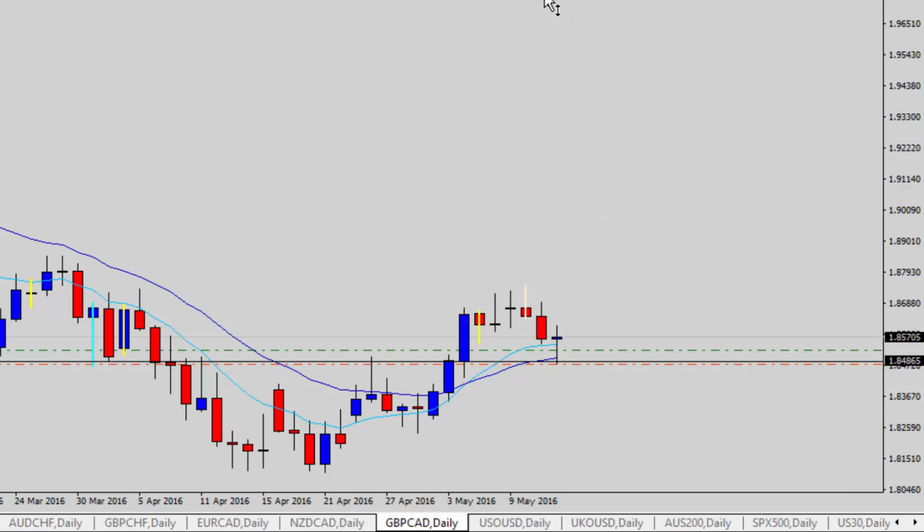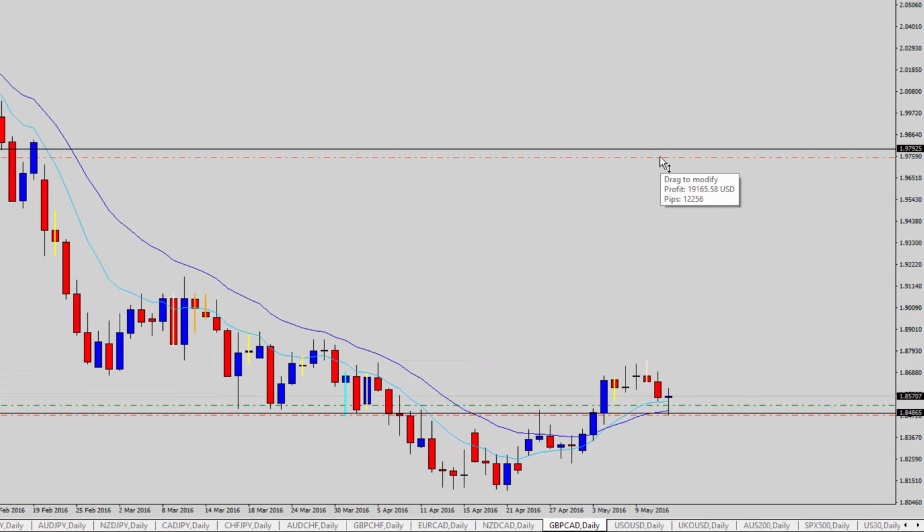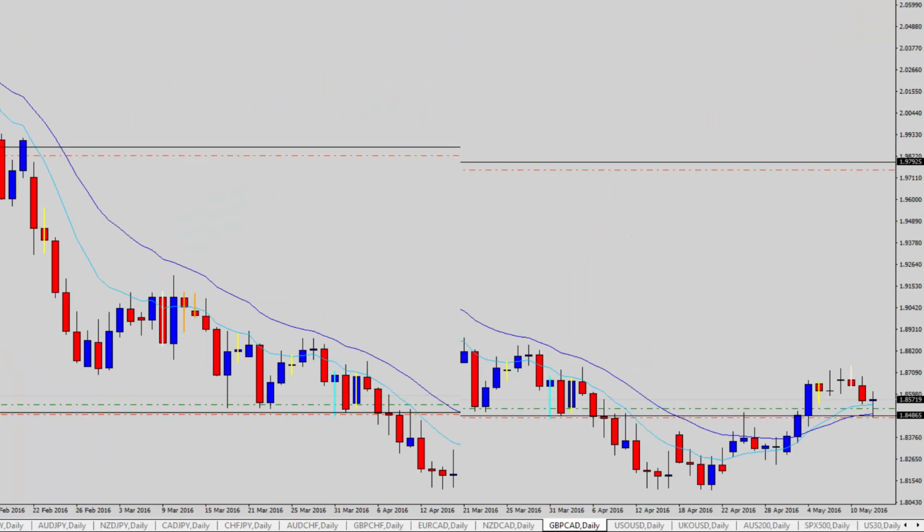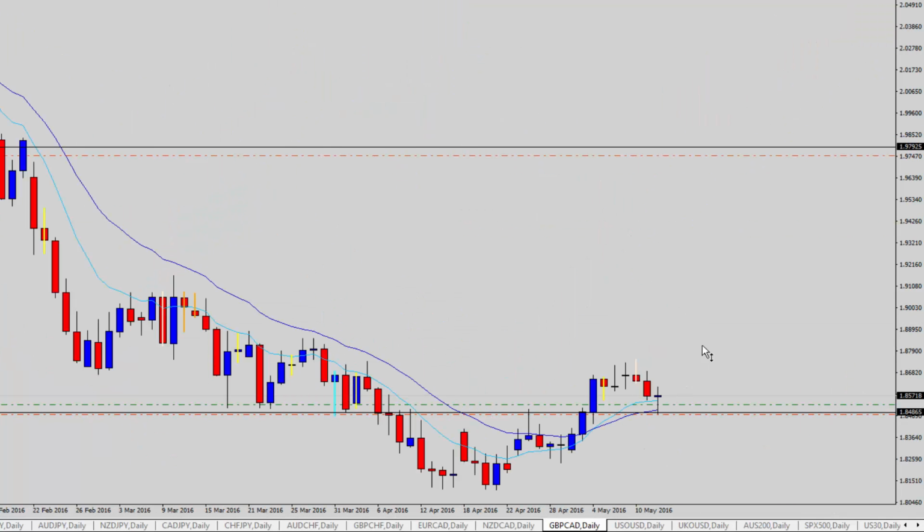I've set my target pretty high there. So let's go to the weekly chart. We'll see what happens, see where the market slingshots up to, but I'm probably going to monitor this on the daily chart now and see how we go. So I'll pause the video there, and I'll let you know how these trades go.